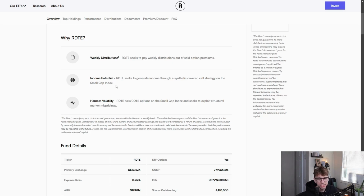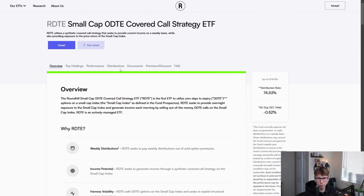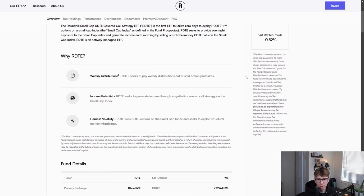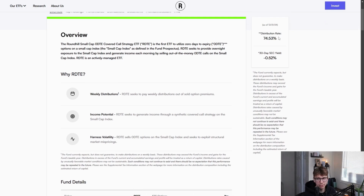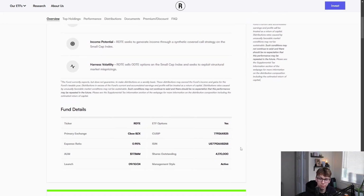And so RDTE, they also want to harness the volatility with those 0 days till expiration options on the small cap index, which I think is phenomenal because I've listed this before. Because it is the Russell 2000, it's a smaller cap index. It's not SPY or the NASDAQ. I think it will have higher volatility, which should lead to higher distributions. And we see that already with a 74.5% distribution rate. I think XDTE is somewhere in the high 30s, low 40s, and QDTE is slightly higher. Typically, that's what I've been tracking.